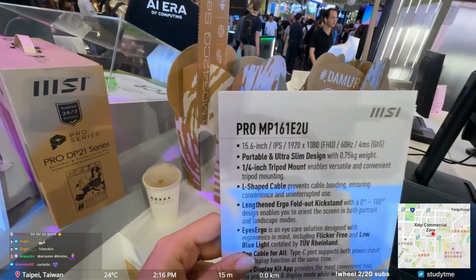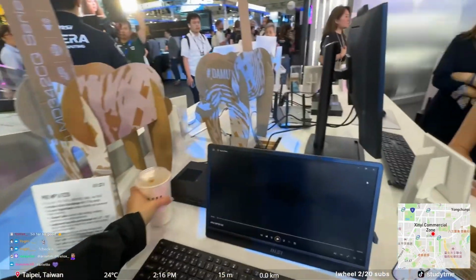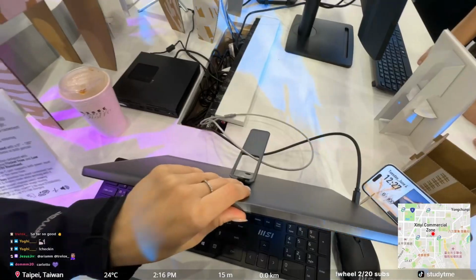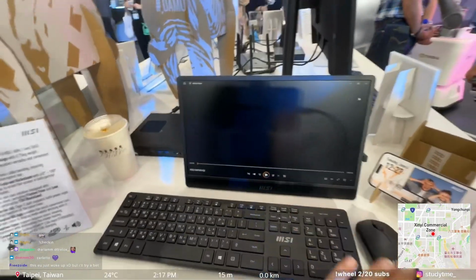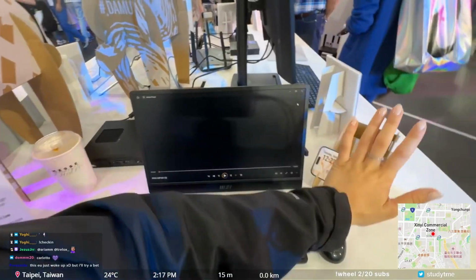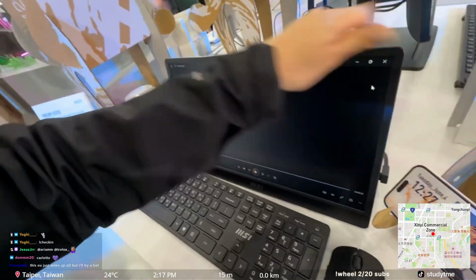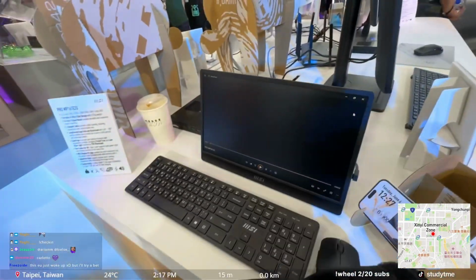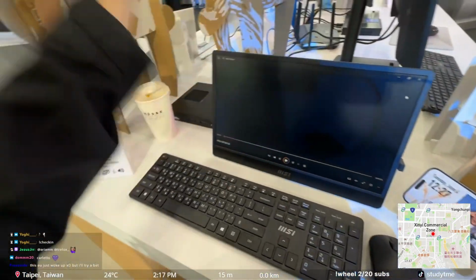Moving on, we have this one, Pro MP161E2U, which is this one. It's a very smart and very portable screen. It's super light. This one would be perfect if you're a remote worker because you just need a mouse. Not even, you put your laptop on the side, you connect it through a micro HDMI from there, and then you immediately have 2 screens wherever you are. You could be in Bali, you could go the next day to Canada, you can be anywhere.